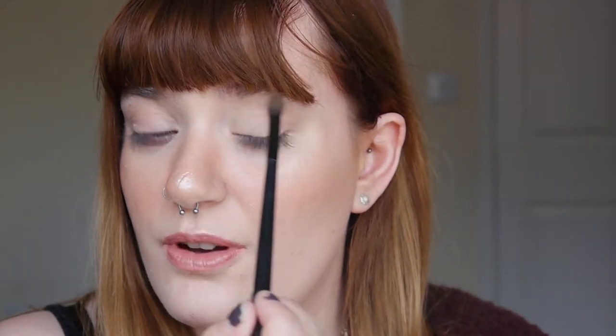So that is Basic Truth on my eye. It is basically just a skin colour, just to add a base down. And as I said, I'm going to go in with Zuma and just do my crease. Ooh, that is a very pretty colour. It's almost like a pinky colour. How does Nikki describe it? It is a peach pink matte. Yeah, that is a very pretty colour.